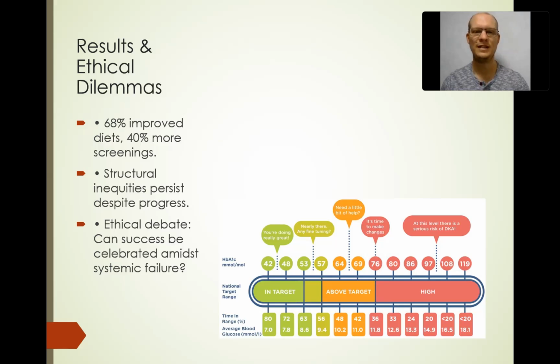In response, we've begun advocating for restrictions on fast food advertising near educational sites, a move illustrating the need for both grassroots action and legislative reform to reshape community environments.